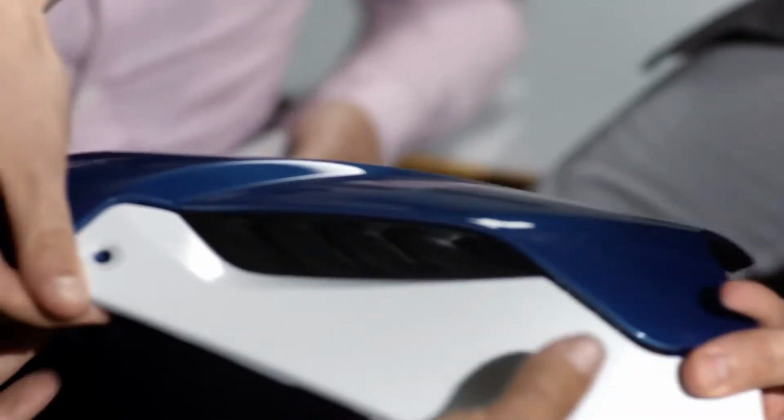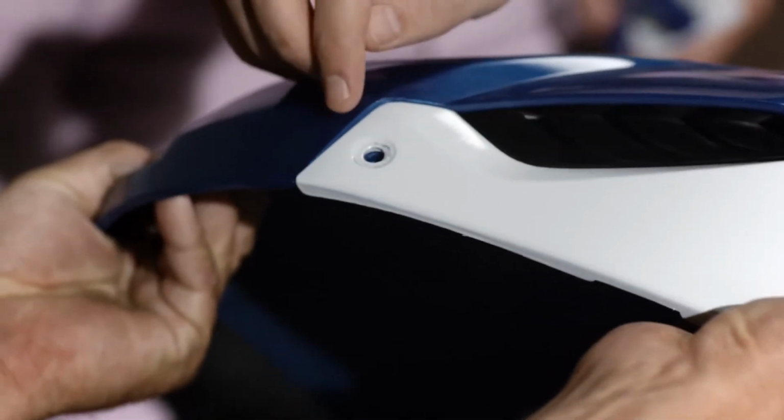Later in the process, the design team often meets to discuss the refinement and quality details, such as forms, surfaces and joint lines.